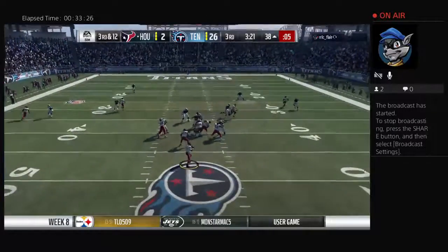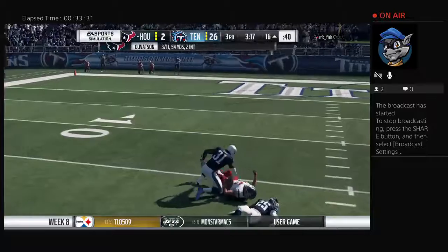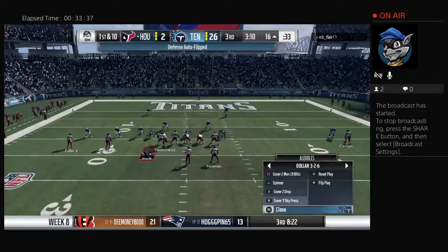They'll fake the handoff. Now Watson, some strong running at the 20. And this is going to be caught. He won the fight for the football. A good pickup there at 22.